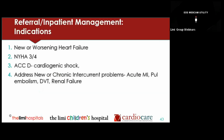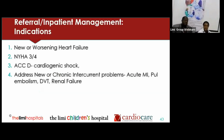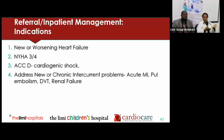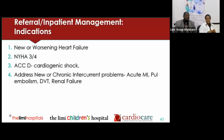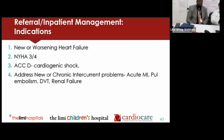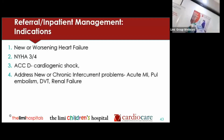Another thing is, like we said, some patients will present in a completely worsened state. For example, in cardiogenic shock, we mentioned earlier that the patient has a blood pressure of 80 over something. You can now commence that person on inotropic support in order to be able to give other medication. Now, that may be difficult in a primary setting. So that's the kind of patient that you should also consider referring.